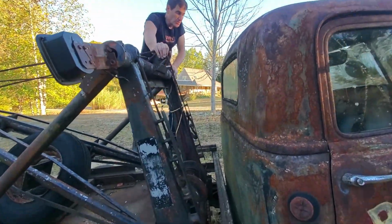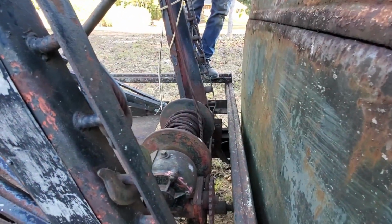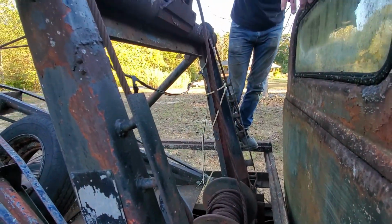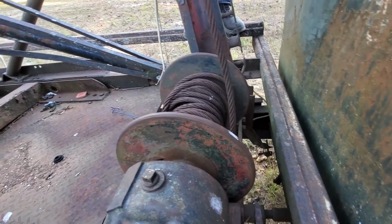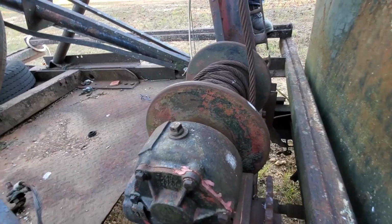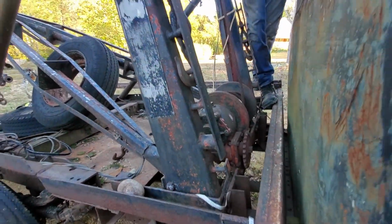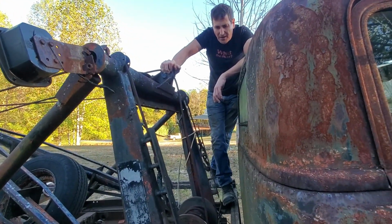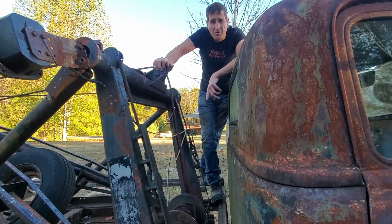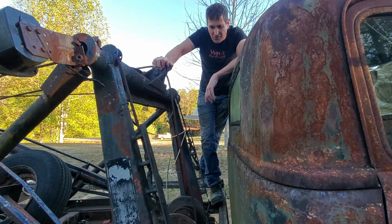Yeah, as with all old tow trucks, this thing has a really cool winch. Look at the size of this cable. It's all intact, but what is not intact is the driver for the winch. Right here, you see that gear? That gear connects to something to drive the winch. A guy who looked at this told me it's supposed to be driven off the PTO. We'll see if that's the case or not.